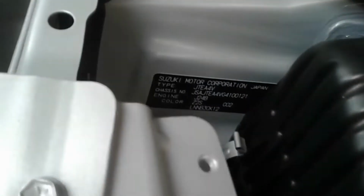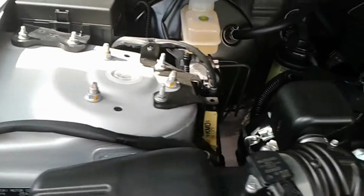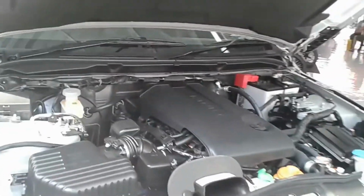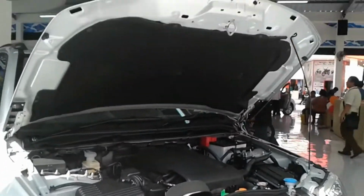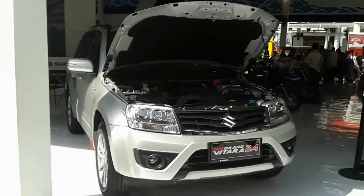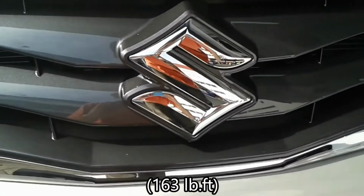The Vitara in this video is the third generation one, also known by the JT codename, and it was sold between 2005 until 2015. Under the bonnet of this Grand Vitara is the J24B 2.4-liter dual overhead cam, 16-valve, naturally aspirated inline-4 petrol engine with variable valve timing. This engine produces 166 horsepower and 221 Nm of torque.